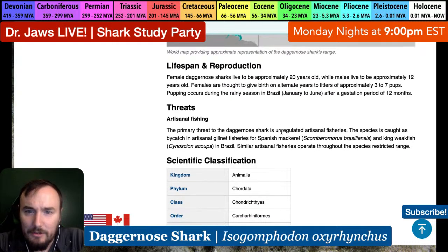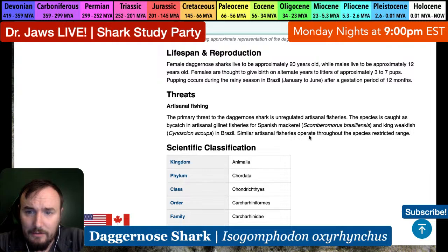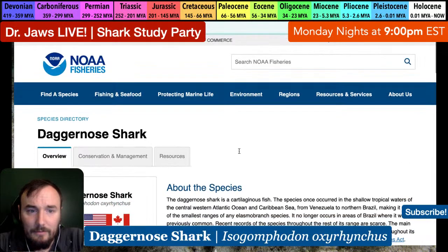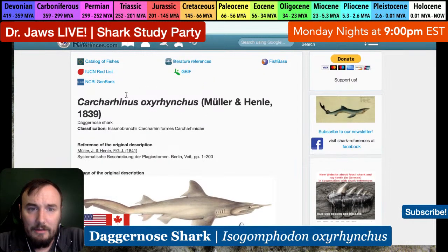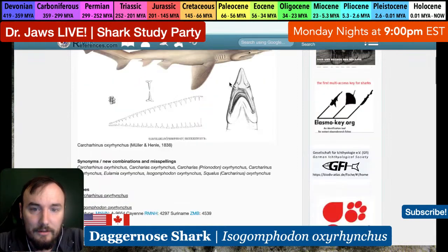The primary threat of the daggernose shark is unregulated artisanal fisheries. The species is caught as bycatch in artisanal gillnet fisheries for Spanish mackerel and king weakfish. Weakfish is a kind of drum. Yeah, it's a kind of drum. So, similar artisanal fisheries operate throughout the species' restricted range. So, yeah, a lot of this is not looking good. We'll check the shark references summary, and then we'll dive into the actual timeline of research on the species.